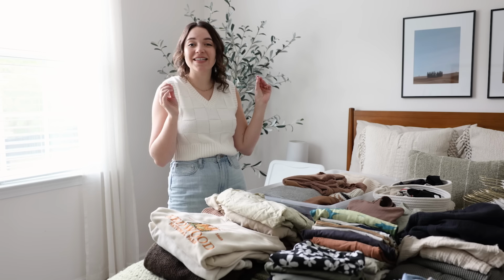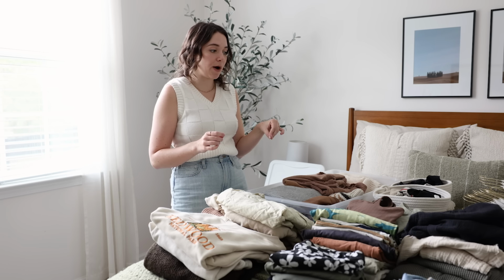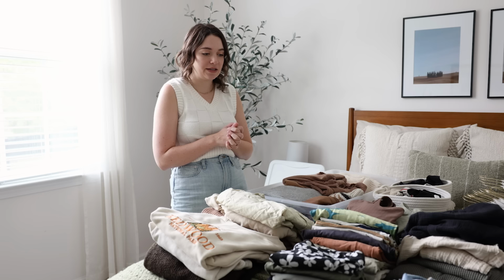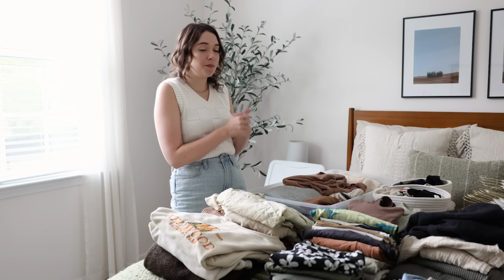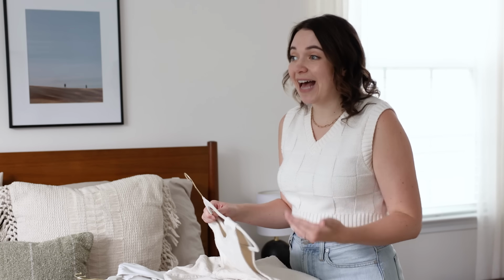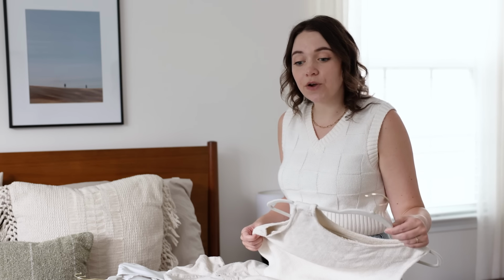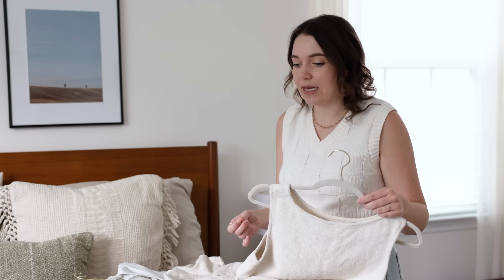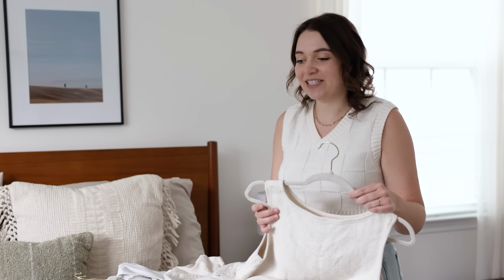So what I want to do now is a bit of decluttering. I want to go through each of these items one by one, trying on what I need to and deciding what I want to keep in my wardrobe moving forward and what it might be time to move on from. Over time, our size changes, our style changes, even the types of clothing that we reach for, that we need, adapts and evolves as we enter various stages of life.